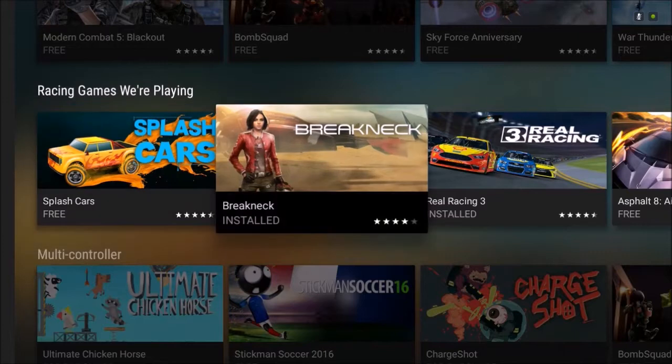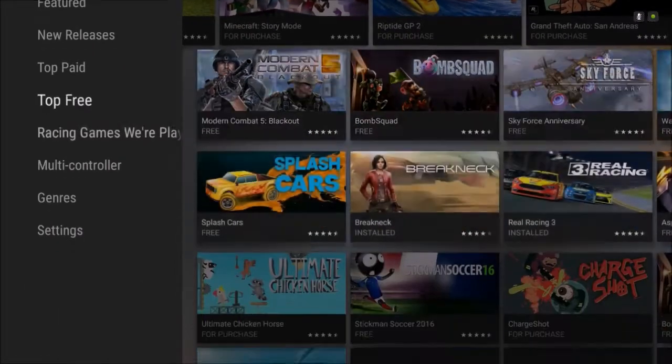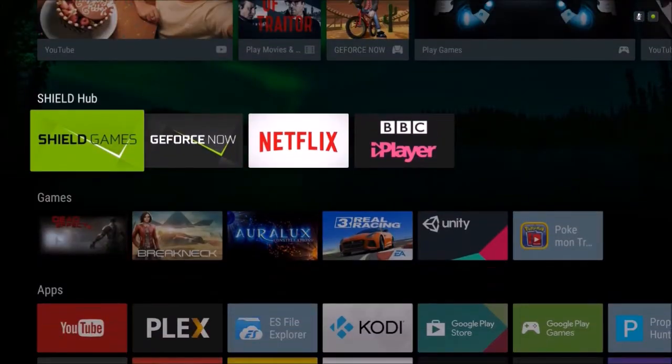I mean, they're not current gen. It's not going to be current gen. It's not that powerful. But it's last gen, and it's quite happily sitting in that bracket.